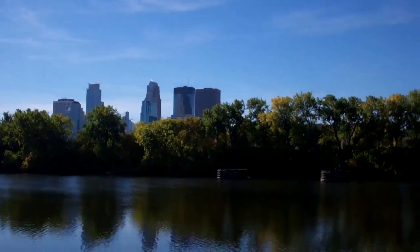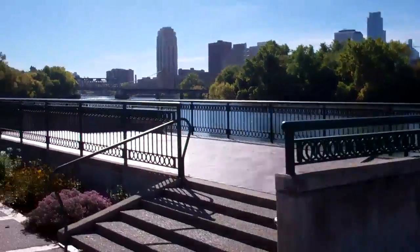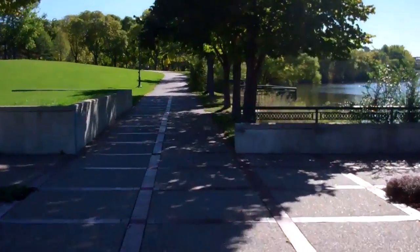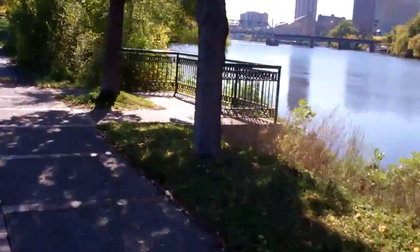That's the great city of Minneapolis, what it looks like before the nuclear missile takes it out. Anyway, I'm just going to keep riding along here. I'm in a little bit lower gear, so I'll have to slow down. But I don't remember when this park was built. But they got some nice places, nice little lookouts there.